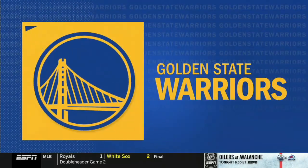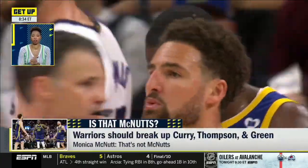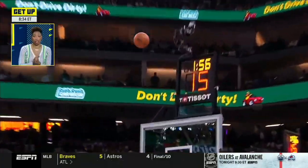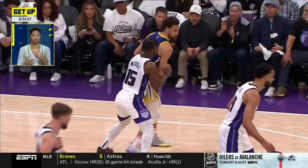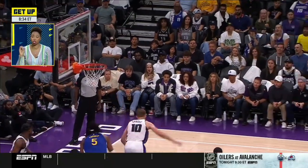Let's go to the Warriors. If I said they need to break up the big 3, is that McNutt's? It's time to rework it. I'm going to go with this one being McNutt's only because I think the importance of their big 3, in particular Klay Thompson, has that franchise, has that city in his heart, in his soul. If he's willing to take less, willing to come off the bench, rework his role, understand that it's time to infuse this organization with some young blood in order to look forward to the future, I think it can be okay. They can salvage that.